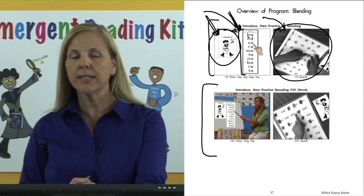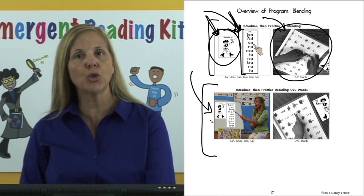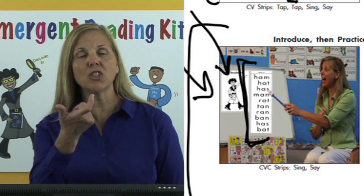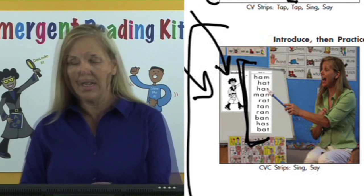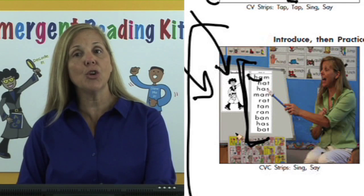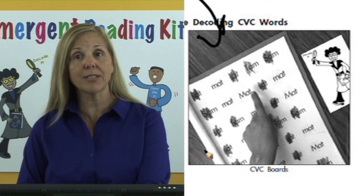Notice I call these CV blends because we are not reading words yet, but these are CVC words that we now will use the blending process in order to read, to decode. When the teacher is introducing CVC blends, the tap, tap is omitted. Students have had plenty of practice to read the two-letter combinations, so at this point they will only read the words using sing, say. Ham, ham. After reading the list with sing, say, go back, then say it, ham, and go down the list and continue reading each word. Once students have practiced this whole group with the teacher, they then go to their portfolios to read their CVC blend pages.